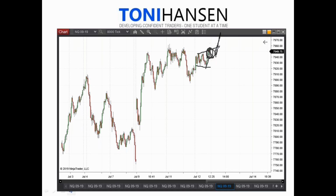This is a megaphone, but the problem with this megaphone is that it has a better chance at this point to try to break higher. And because of that, I don't really want to do too much on the short side right here. I think that short side at this point is probably going to chop more than it will offer a really solid follow through.